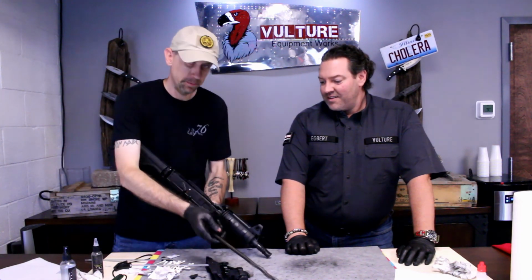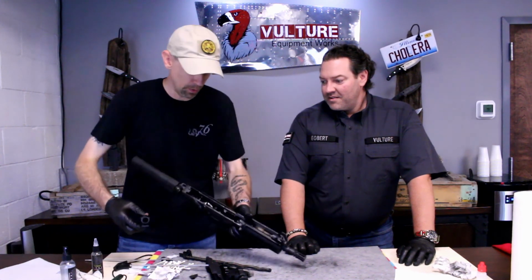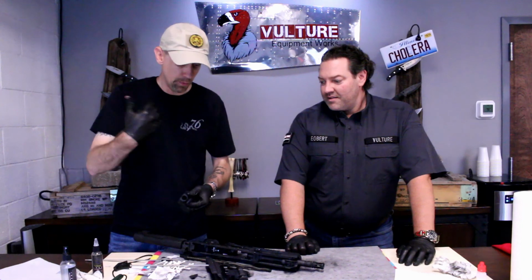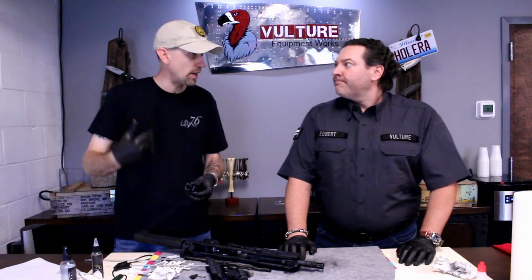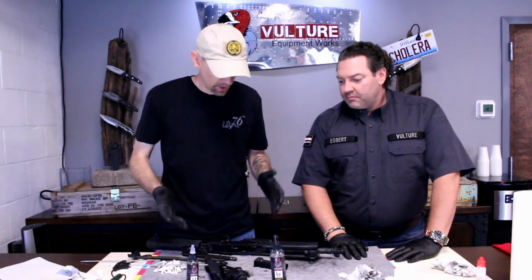So for things like recoil springs, I generally don't worry too much about putting a boatload of oil on it. I'll put a couple spots all the way down the line. And then when you rack it a few times, that motion is not just gonna make it crawl, it's gonna slingshot itself back and forth and work itself all the way through there. Yeah. All right, cool. Well, looks good. Let's get it put back together.